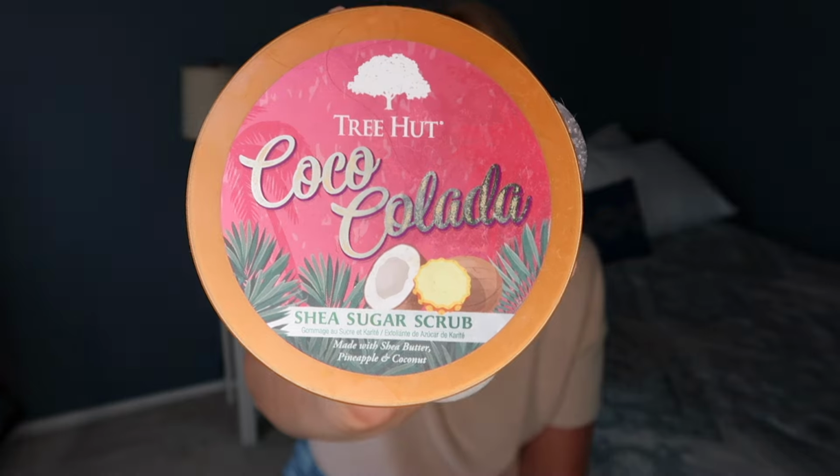I finished up another Tree Hut. This is the Coca Colada body scrub. I really enjoyed this summer, and I used it every time I was prepping my legs to put self-tanner on. I think this does a really good job. I've said before, I prefer a squeezy tube of body scrub because it does get kind of gunky and gross when you're dipping your wet hand in there, and that's the only thing I don't like about these types of body scrubs. But this one's so affordable, and they have all kinds of really fun fragrances, and the Coca Colada scent went along perfectly with my summer, kind of beachy scented products in the bath. So I really did enjoy this, and I will buy the Tree Hut again.